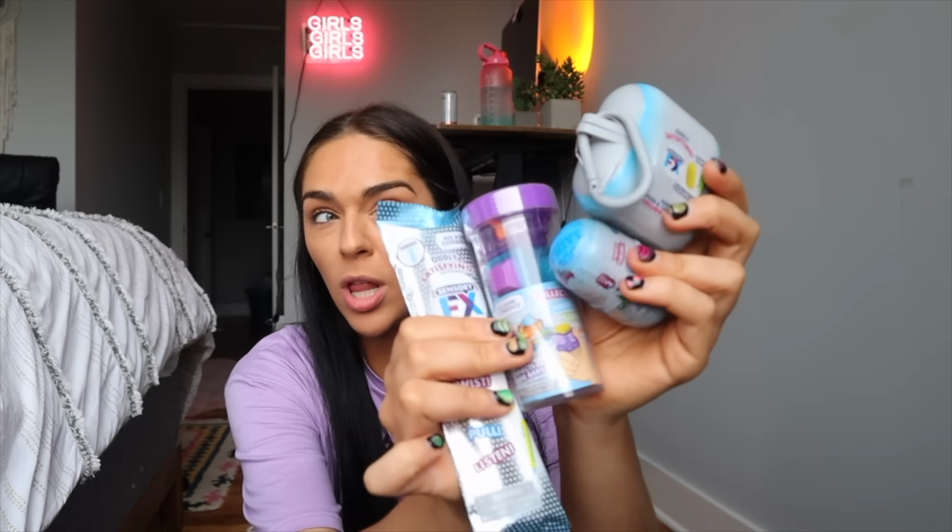As well as some really cool brand new fidgets that we have from Sensory FX. So we have these really cool brand new fidgets that I've literally never seen in my life, as well as just some really cool rare things.